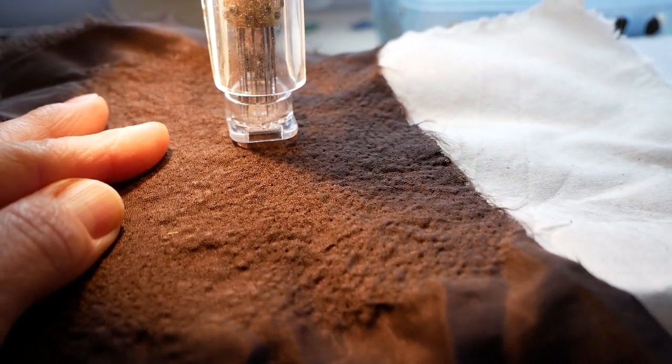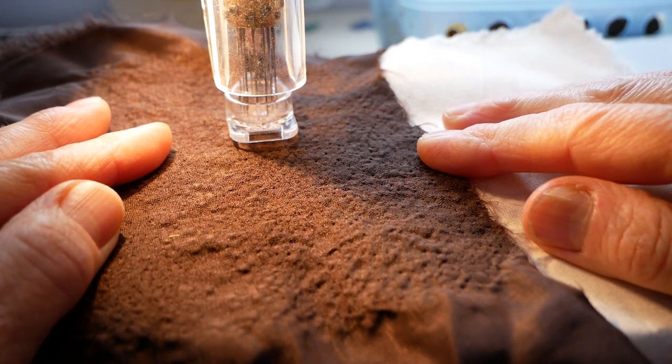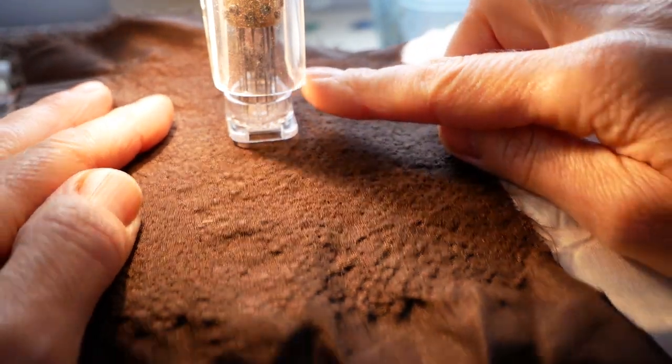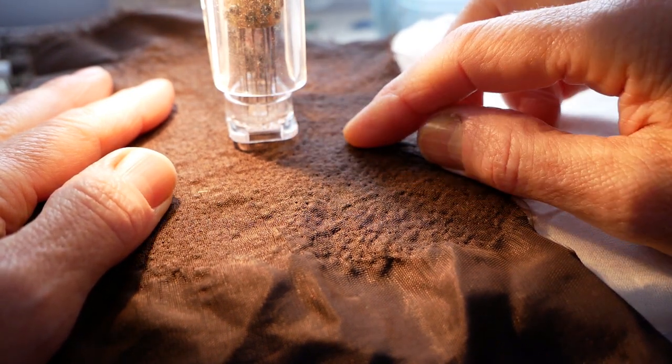Okay, so this is my embellishing machine. It looks like a sewing machine. If you haven't seen or used one before, they're an amazing machine. Inside of here, there are 12 needles. I've actually got 12 needles on this machine. Some of them have 5 or 7.